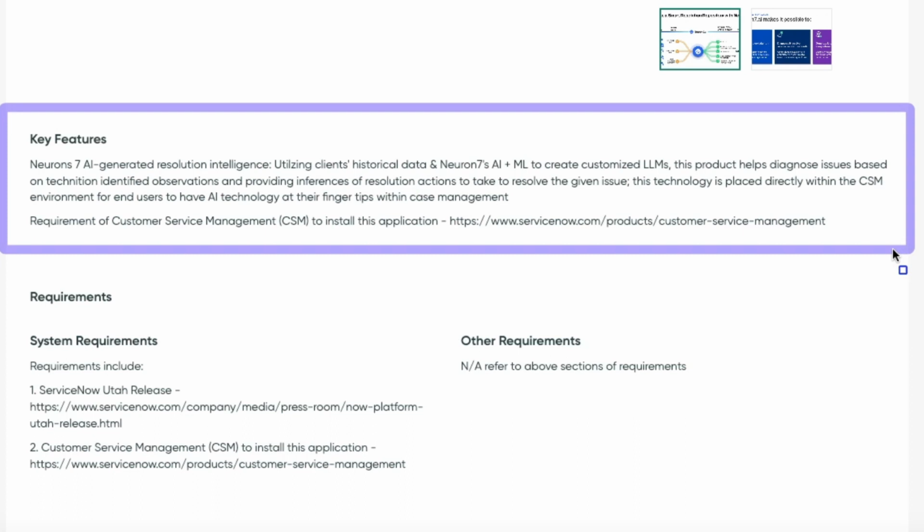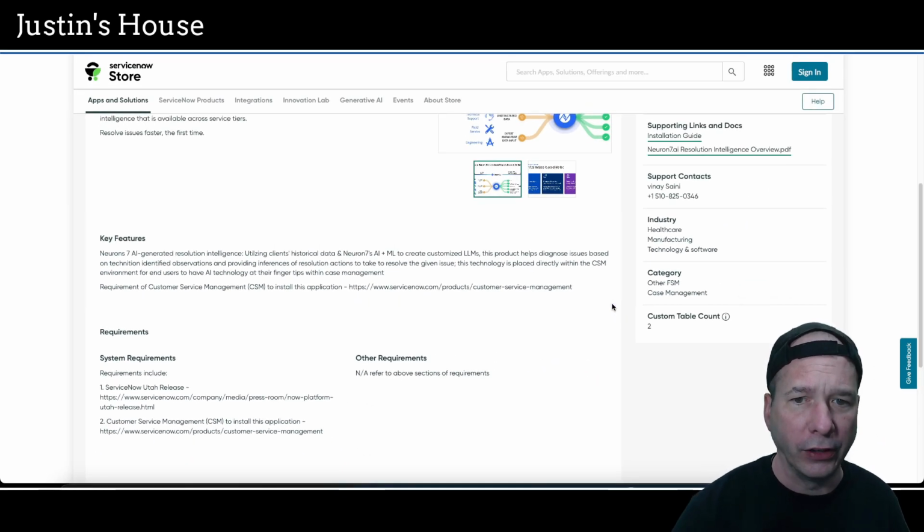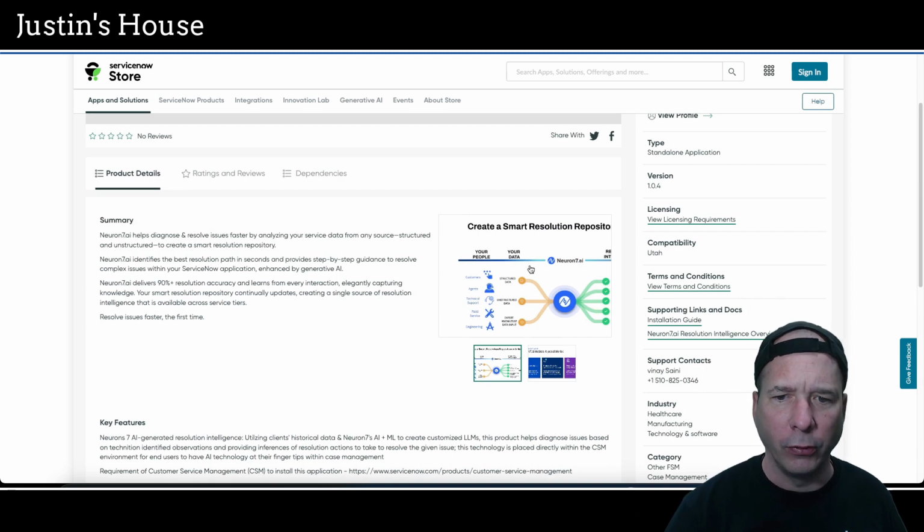This product helps diagnose issues based on technician identified observations and providing inferences of resolution actions to resolve the given issue. This technology is placed directly within the CSM environment for end users to have AI technology at their fingertips within case management. It does require customer service management to install this application. It looks like we've got some graphics.